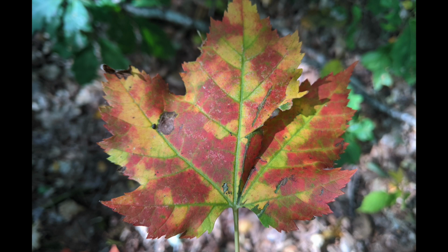Notice that maple leaves have 5 lobes or 5 points to them sticking out, and different types will have further little miniature lobes or points between the major points. But notice that on a maple leaf it's 5 points, and this one shows the 5 green veins coming out from it.